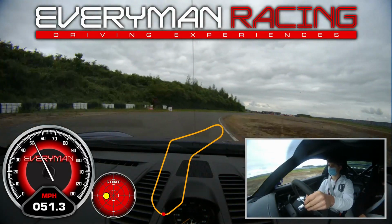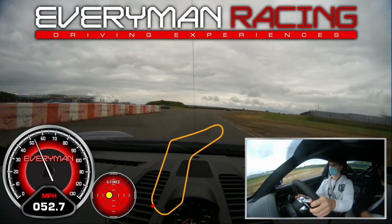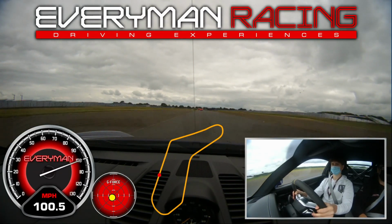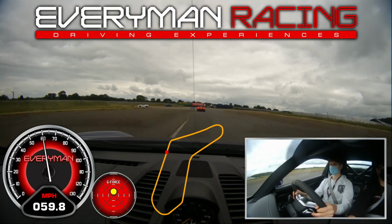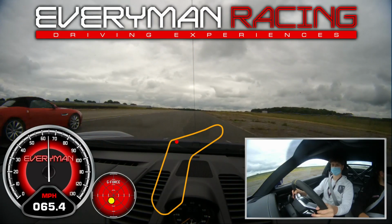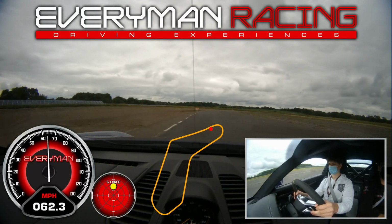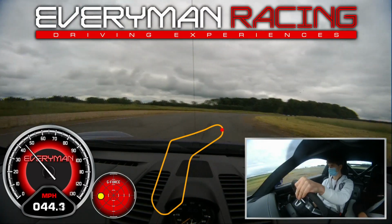Just nice and smooth. Patient. Away you go, stay right. Up again. Keep going. Up again. Keep going. Now braking hard. Down one more. Good. Keep braking. Stay right. Stay tight. Full power now. And away you go. Up again. Keep going. Lift off. Braking now. That's it. Stay left. Off the brakes. Up again. Trust me. A little bit of power now. Full power.